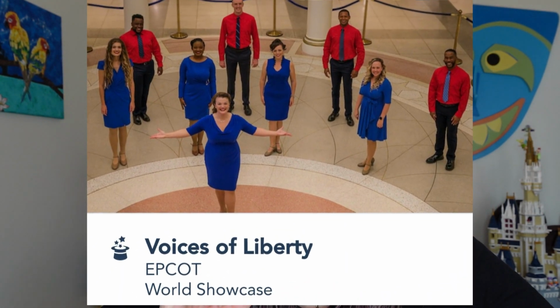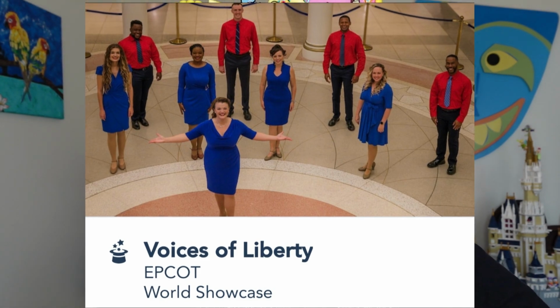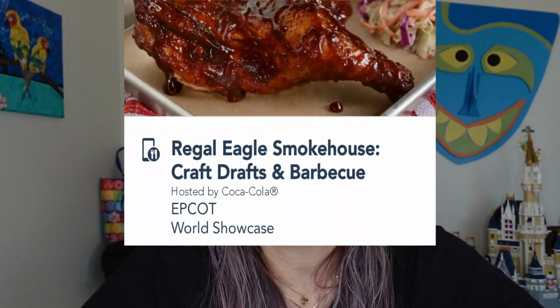Next thing up is the Voices of Liberty. If you want to listen to some amazing singing, especially around the holidays, we love going into the American Pavilion and listening to the Voices of Liberty. And of course, on the other side of America, you've got the American Garden Theater, which is where you're going to see America Garden Rocks concerts, which is where we saw Disney on Broadway, which is where the Candlelight Processional happens. But for eats, we've got the Regal Eagle Smokehouse.